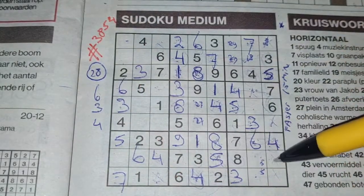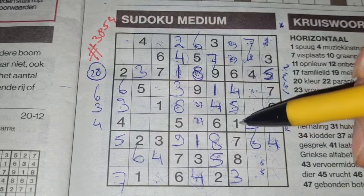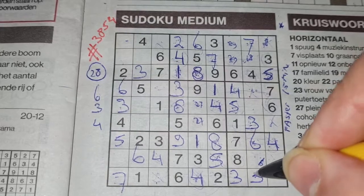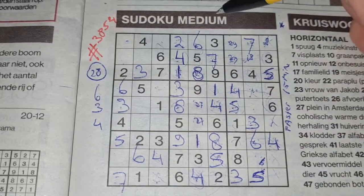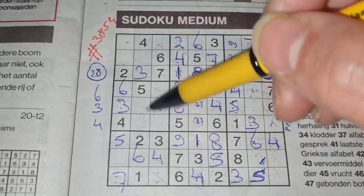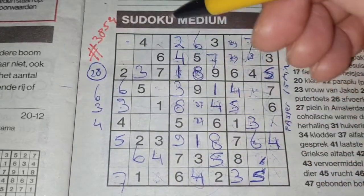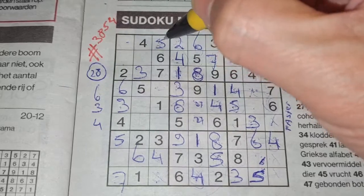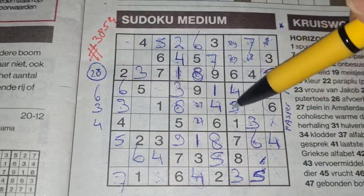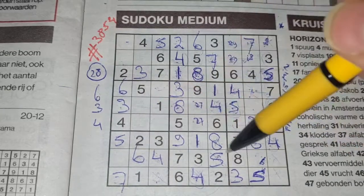Now we have a 5 here. I've marked those 2 boxes with the 5 earlier. So this box cannot be a 5 anymore. That box should be a 5. Why do I have all the 5s? No 5 in this first column, 5 in the second column. So the third column, only place left for the 5 should be there. And all the 5s are used, I can see.